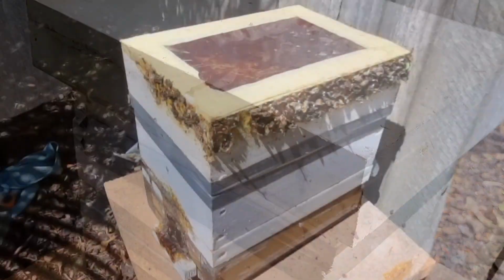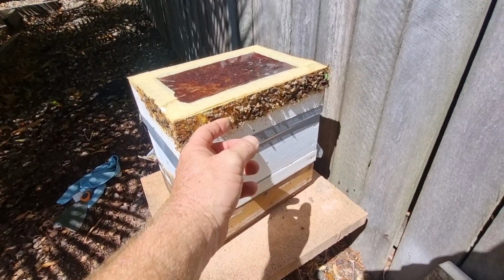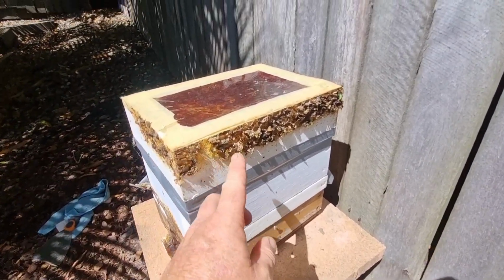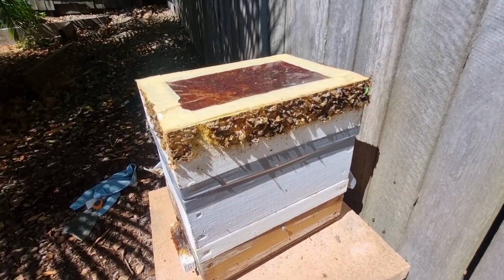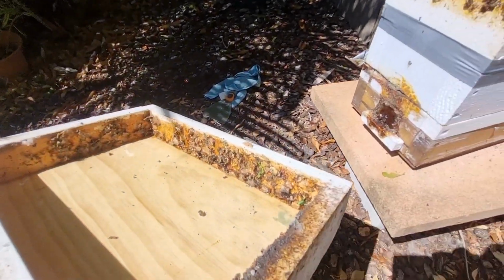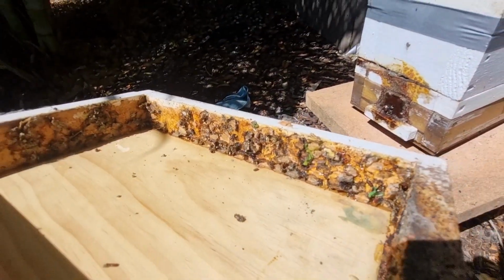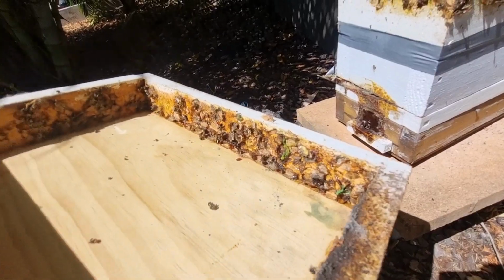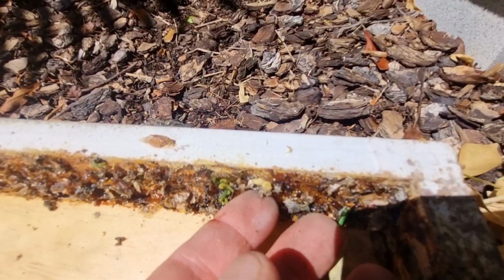Let's take that top off. Here we go, we got the top off now on this one. You can see they've somehow got in here and built all their resin. Either they have, or I'm guessing they have. This is the underside of it. Oh, you can see some larvae here. Right there. I thought that at first. Here you can see one that's almost developed fully.